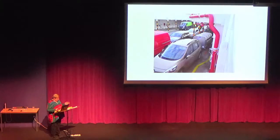So we want them to be stress-free. The abattoir staff, who are superb, want them to be stress-free for both welfare and meat quality, because stress hormones seriously affect the quality of the meat.